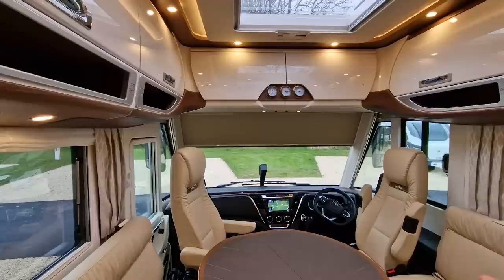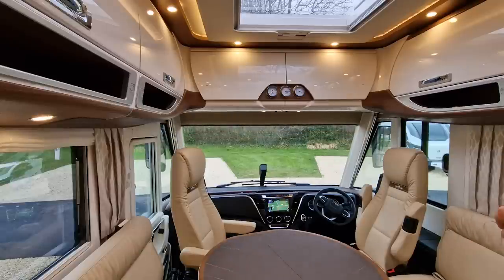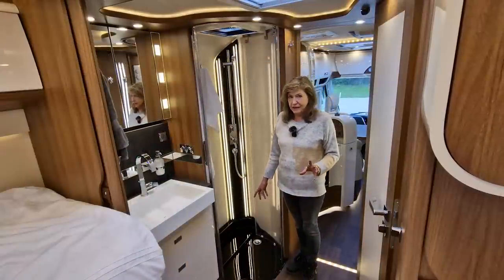Obviously it's not instant, but actually it's quite quick, really. Especially when you think how awkward it is to pull those two blinds together and get them to click together in the middle and then put them away again. So, great option. So we bring you through to the back end of the van now.